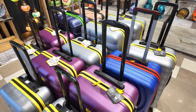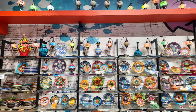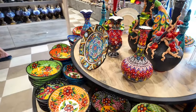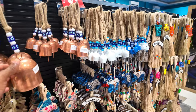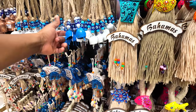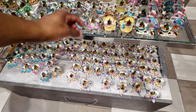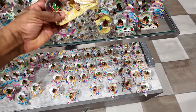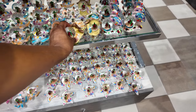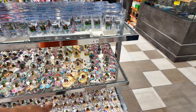We just got some luggage. Nice souvenirs. $15. No, that's for those in. Oh no, those are eight, those 15.